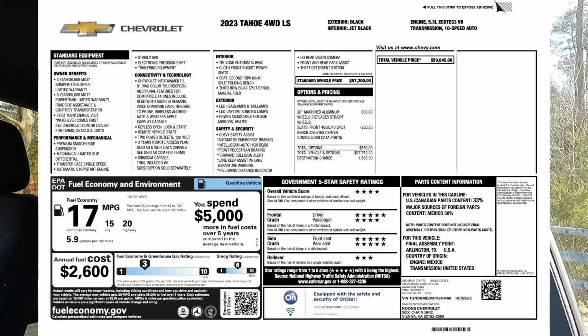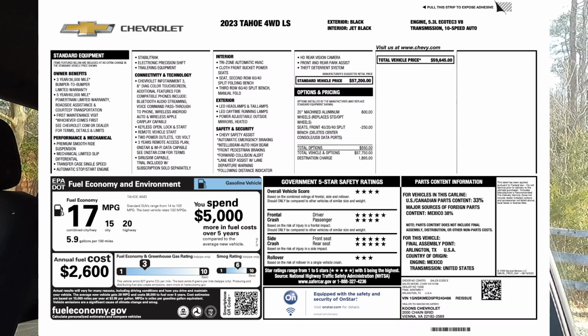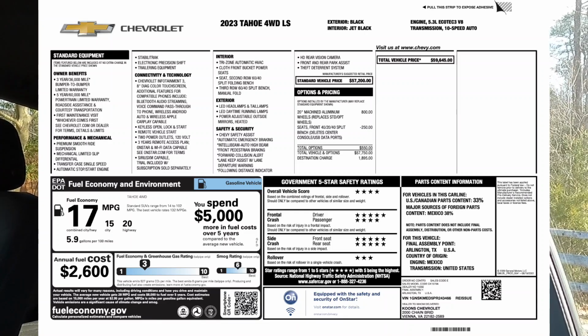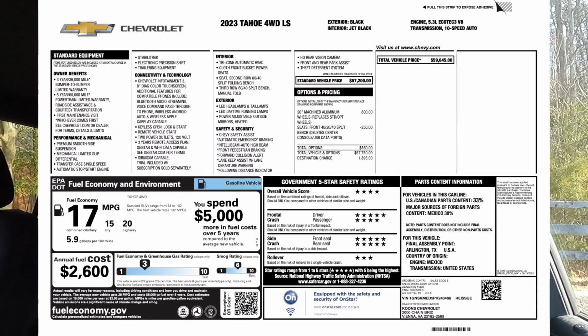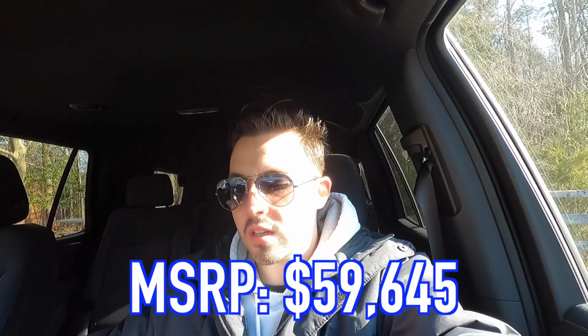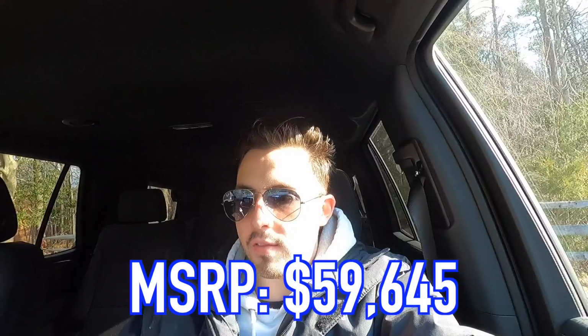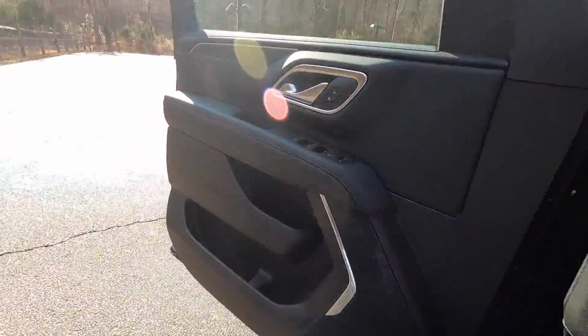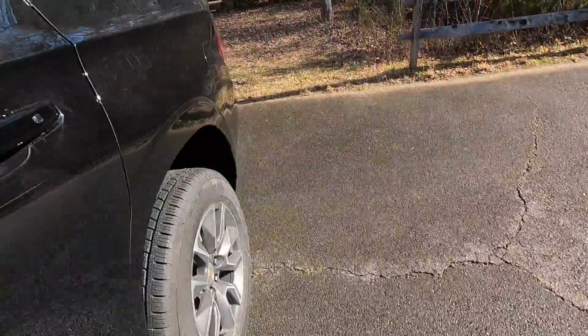And I'm gonna throw the rest of the window sticker on screen so you guys can take a look at exactly what comes with the interior, the exterior, the connectivity, performance and stuff. But I do wanna talk about the total MSRP. So the MSRP of this particular 2023 Tahoe LS is $59,645. Let me know what you guys think of that price in the comment section down below. But I do want to show you guys what's going on in those rear seats before we get into the driving portion of the review.